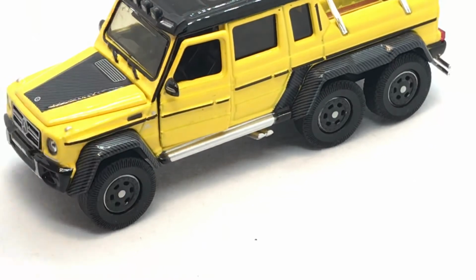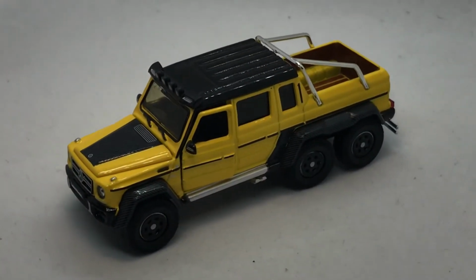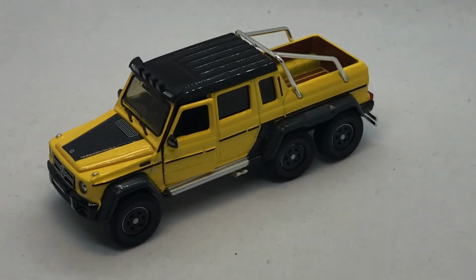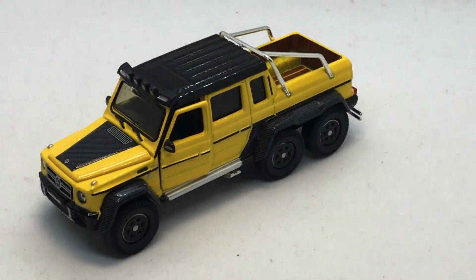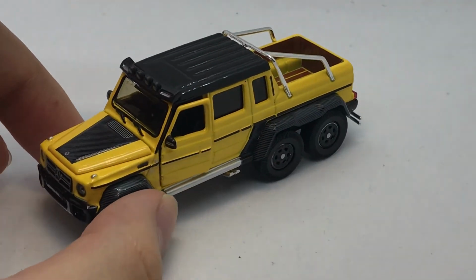It's a cool looking model if you like utility vehicles, if you like trucks. I mean, technically this is not a truck, but it basically is, right? If you like working vehicles, this is a great model. If you like Mercedes, obviously. Something's wrong with the lighting. Yeah, overall, a cool big truck.